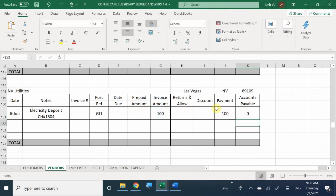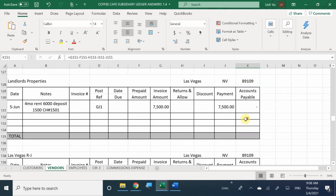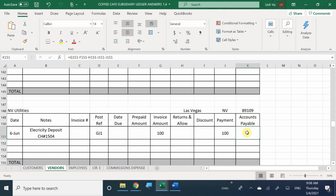Of course, I forgot to tell you guys, but you can pull your formulas down for everyone that we do this one. You can pull them down to the bottom, so to keep that formula in there, you don't have to keep entering it over and over again. Just understand that here, it's an invoice amount, minus the prepaid, minus the returns, minus the discount, minus the payment.